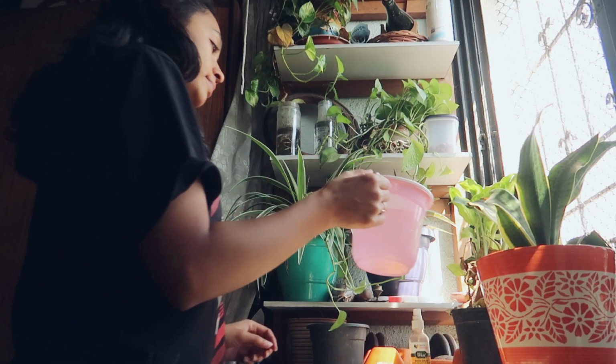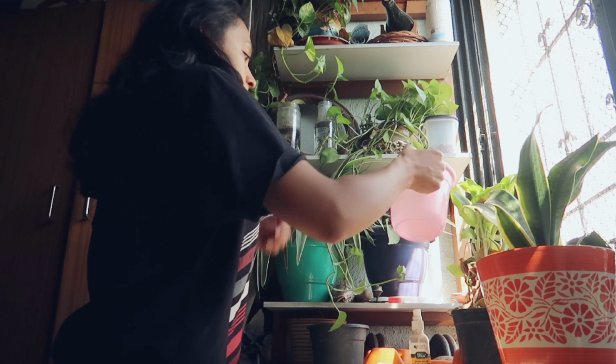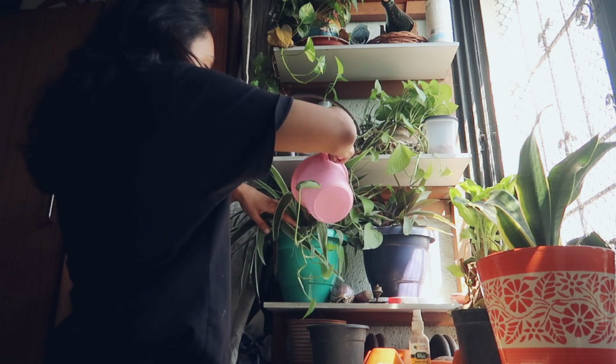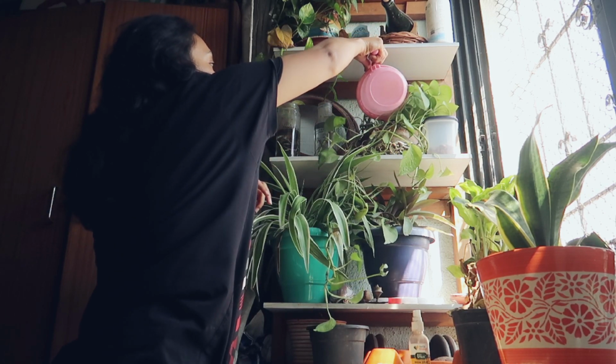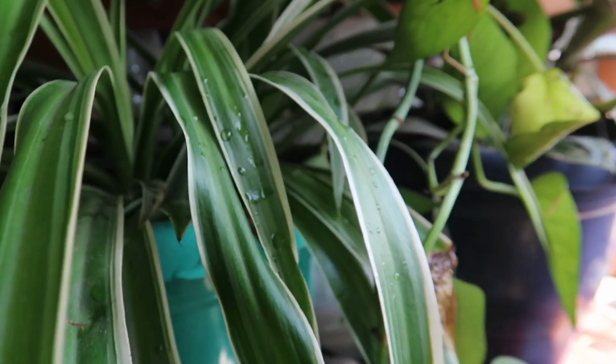I always wanted a balcony full of plants, but this is like the jugaad one. I got it customized. I told the carpenter I need shelves like this, and this is like the favorite place in my room. I absolutely love it. It just brings so much peace.